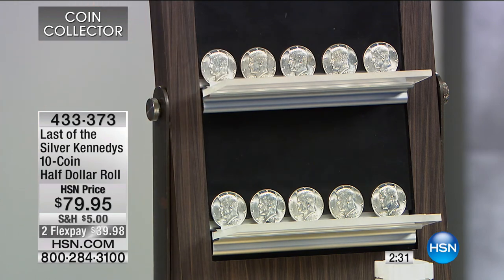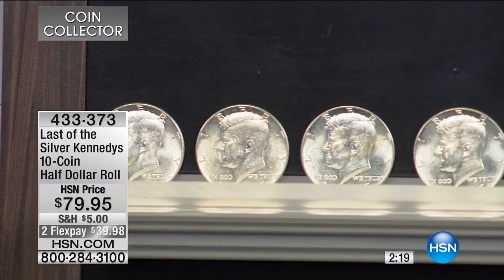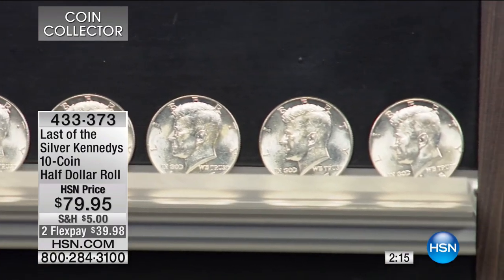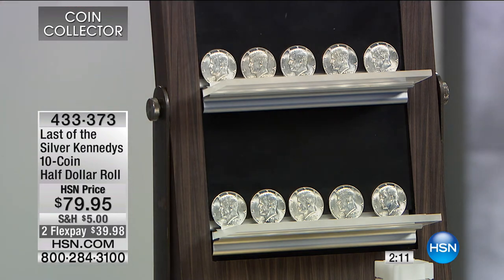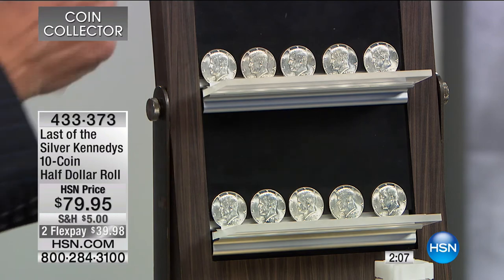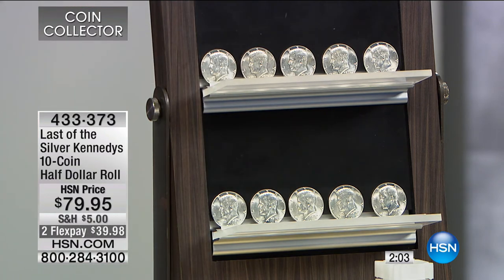So, 7 brilliant uncirculated silver Kennedy half dollars. 1960 silver, the last of the silver Kennedys. They stopped making silver Kennedy half dollars in 1970. Now, I won't send you any 1970s, not because they're 1970s, but because they're $50 apiece. I can send you a $20 coin for $7, but I can't send you a $50 coin for $7. It is what it is.